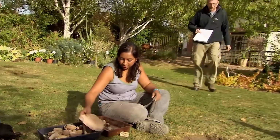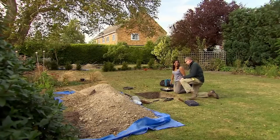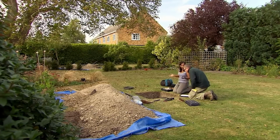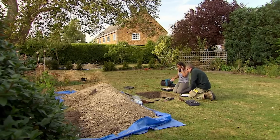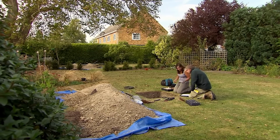Thank heavens I've found you, Raksha. I feel like a door-to-door salesman going around these gardens. What have you got then? Oh, Stu, I've persevered for 2 days now. This is the third garden I've been in. This is the third test pit I've done. And I've actually come up with the goods. Oh, wow. What have you got?